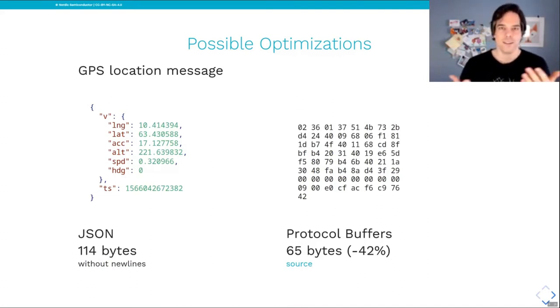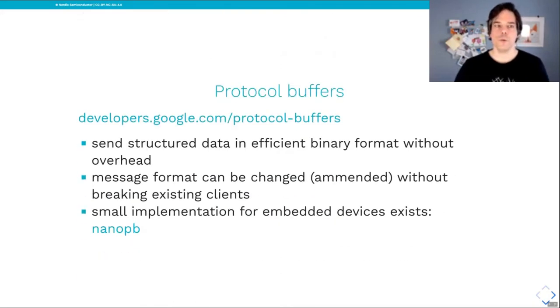So this overhead we purely add for developers, and during development it makes sense, but in production, when you deploy your devices thousands and thousands of times, then 42% data overhead will really add up.